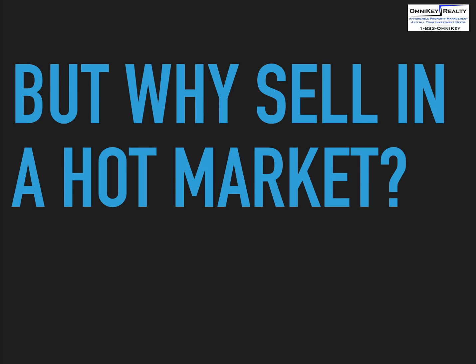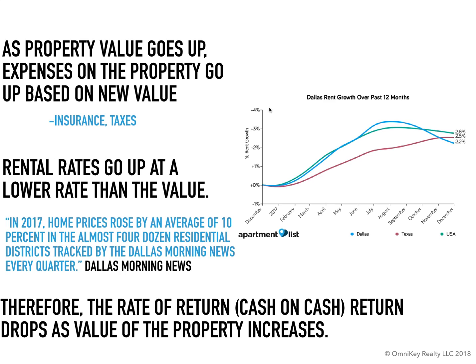So we've already talked about the appreciation and all this, but how does it actually affect your bottom line? Why in a market like this would you still want to do this process instead of holding on? And this is why. Dallas Morning News, which is our main newspaper here, tracked 48 neighborhoods. If you'll go on to the next slide, it's got a thing I want to show. Based on those 48 neighborhoods they tracked, home prices rose an average of 10%. It's a huge amount of appreciation.